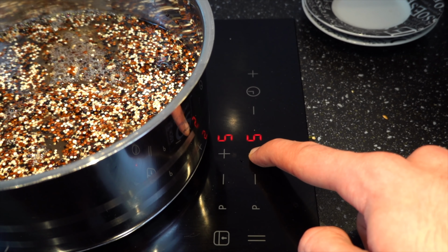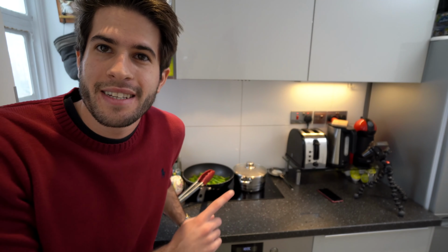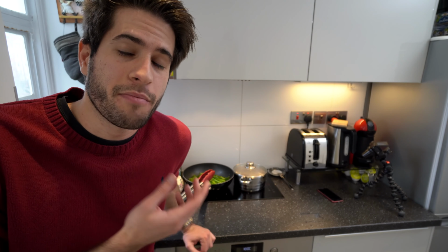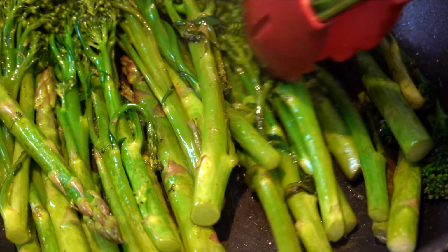Then you put it on the stove and set it to the highest temperature your stove will go until the water boils, and then you turn it down to about a 4 or a 5, cover it, and wait 20 minutes and it's done. All right, so hopefully you guys can see over there, I've got the quinoa cooking. It's gonna take about 20 minutes to be fully ready. And then the vegetables over here, they're basically ready, but I'm just gonna leave them on a low heat to stay warm until everything else is finished.